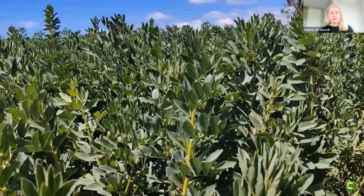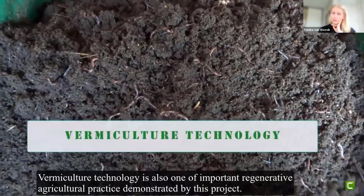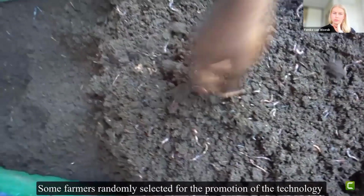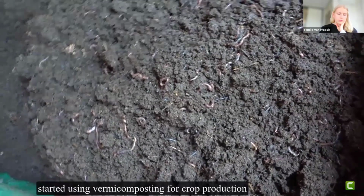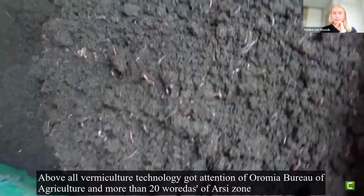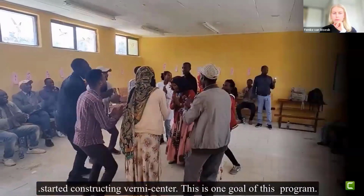Vermicultural technology is also one of the important regenerative agricultural practices demonstrated by this project. Some farmers randomly selected for the promotion of this technology started using vermicompost for crop production. Above all, vermiculture technology got the attention of the Oromia Bureau of Agriculture, and more than 20 woredas of Arsi started constructing vermi centers.